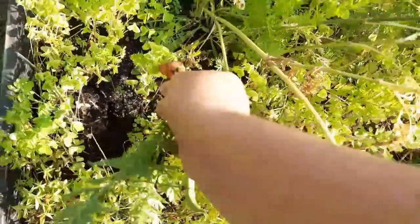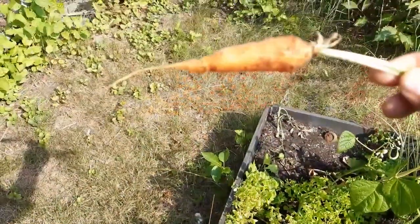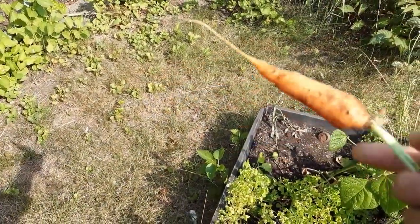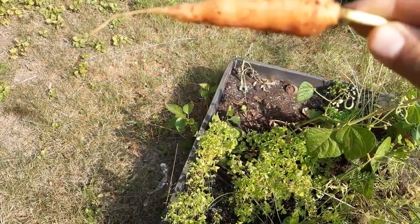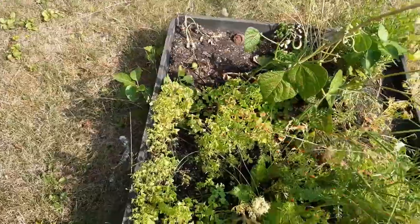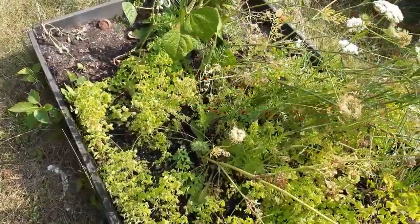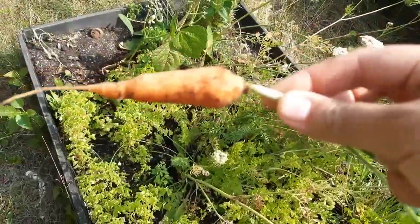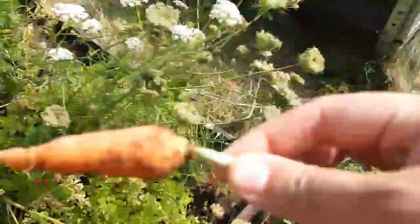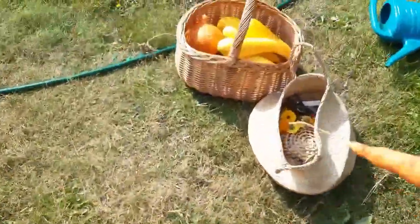So this carrot was planted, I want to say, a year and a half ago? These were spring 2019 carrots that I just left in here, and they're super tasty. If they haven't bolted, they're like the most carrot flavor you've ever had. So yeah, let's drop these guys off with their friends.